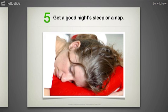Step 5. Get a good night's sleep, or a nap. This may be challenging if you have many things to do when you get home. However, it's good to go to sleep early at least once a week.